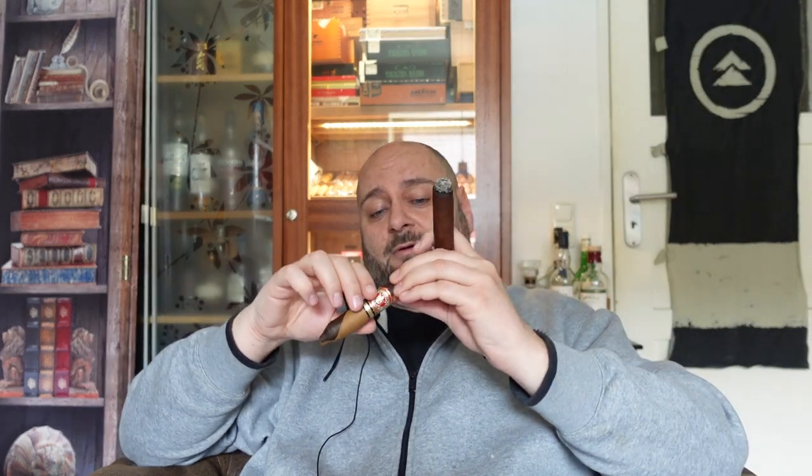A very Fuente typical flavor, mixed with a little bit of extra spice. €37.20. Cameroon wrapper, typical for Fuente, at least for a couple of series. And binder and filler is coming from the Dominican Republic.